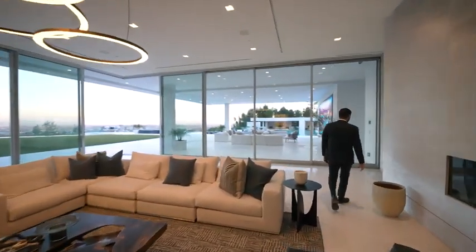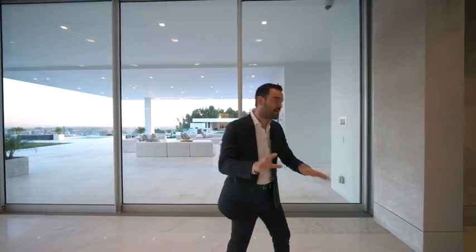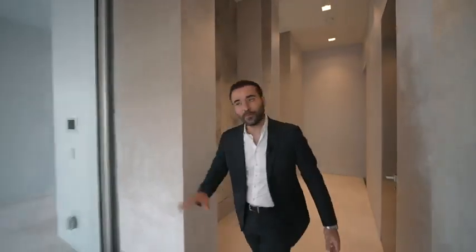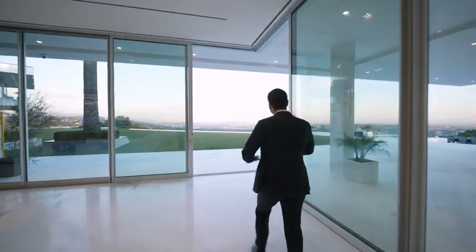And I also want to mention, they're still putting some of the finishing touches in this estate. They're still working certain areas. We cannot tour it all, but we're going to try to do our best to show you guys everything, right? We have another hallway here, powder room for this part of the home. And coming here, of course, these massive sliding glass doors open up to the outdoors.